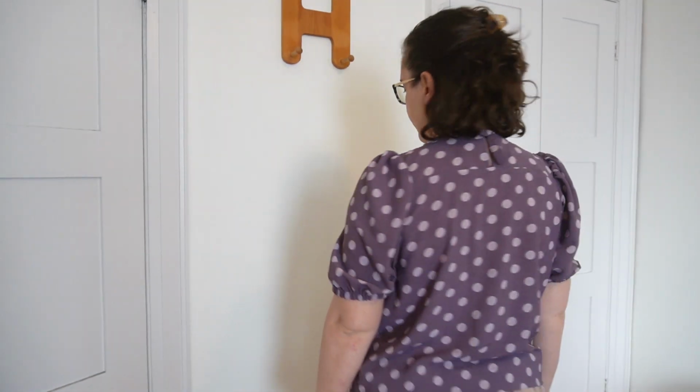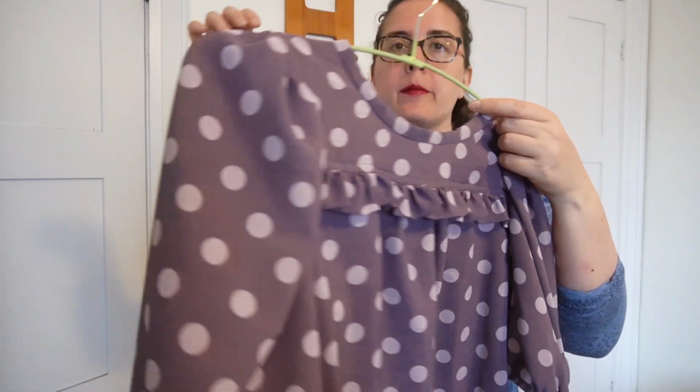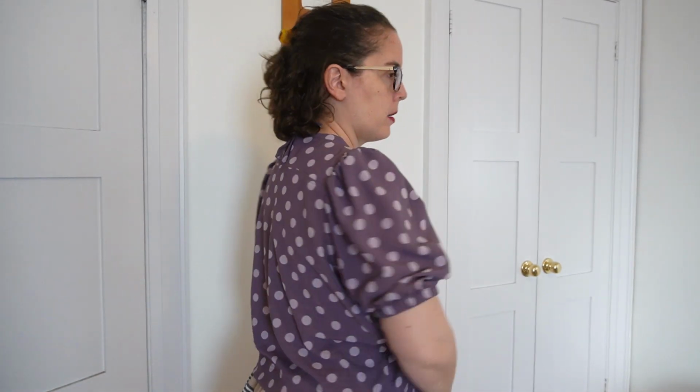And I was very confused for a long time about how to sew the ruffle with the French seam. It just did not compute in my brain. Turns out it was actually very simple and I really overthought it. But yeah, so there's a little tie at the back. I think one of the things that I remember from making this is I had much less fabric than the pattern said to have. From what I remember, because this pattern has no direction, it's just evenly spaced dots.